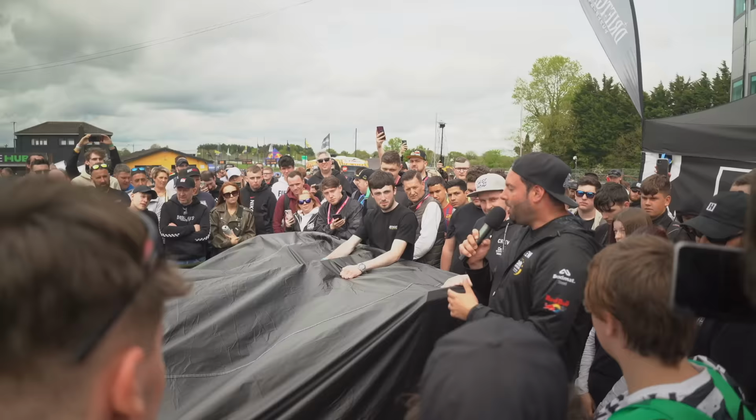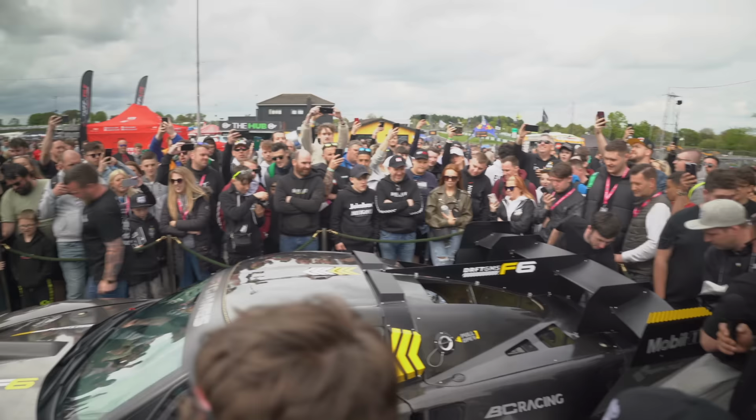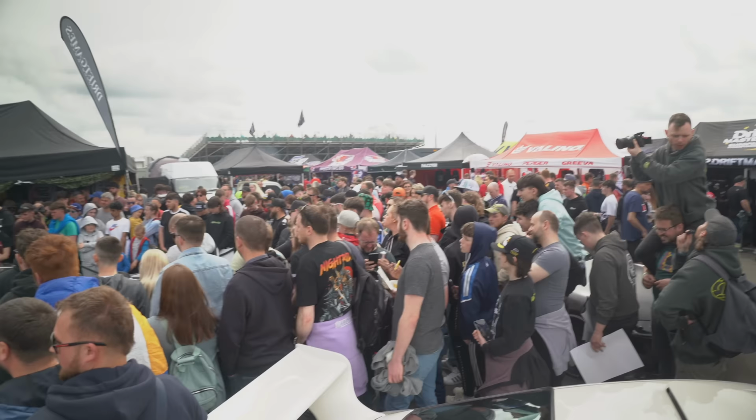But yeah, here it is, our 2023 C7, we're going to call it the F6 Corvette. It's pretty different, right? And yes, it has no front fenders on purpose. It's a black car, it's lovely. It's black. Black. So thank you guys so much.